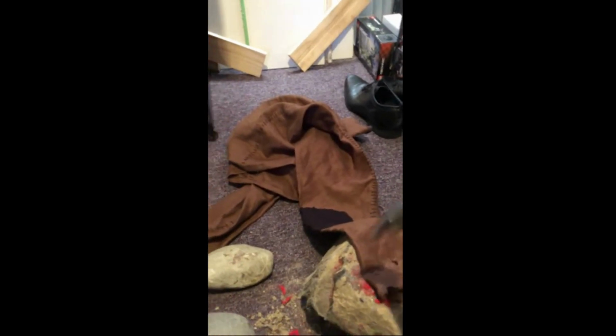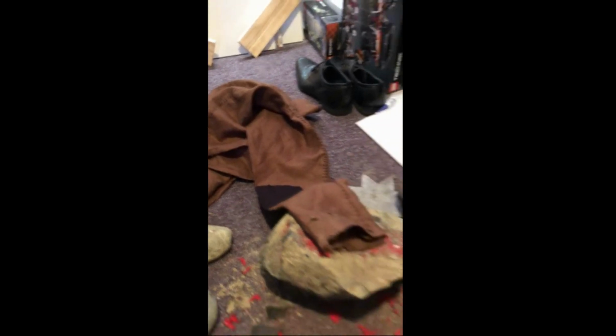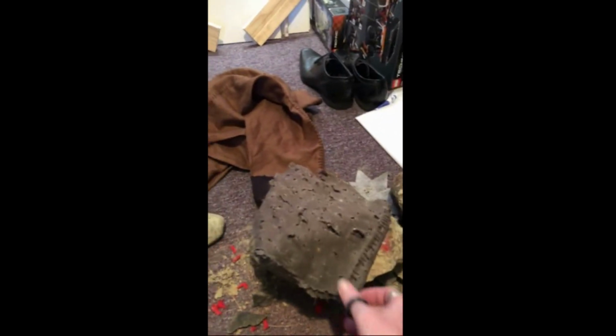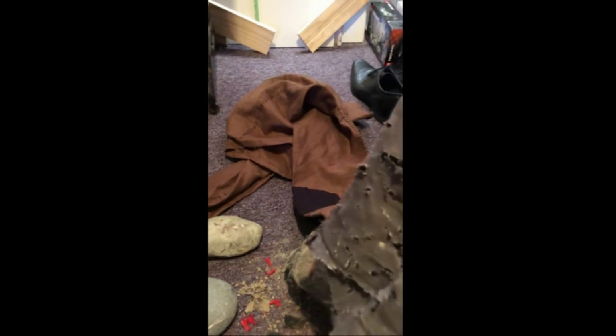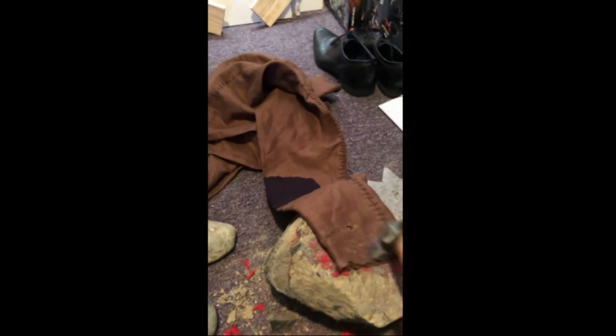The round edge is quite gentle, the back edge is pretty vicious. That's the bottom of one of the legs that I was beating up, and actually it ended up being a bit long, so I ended up cutting it off. So you don't cut it with scissors, you cut it with a hammer. So yeah, a really good way of beating up fabric.